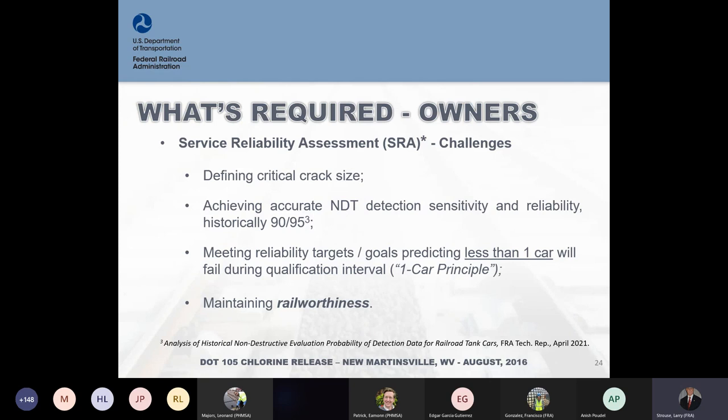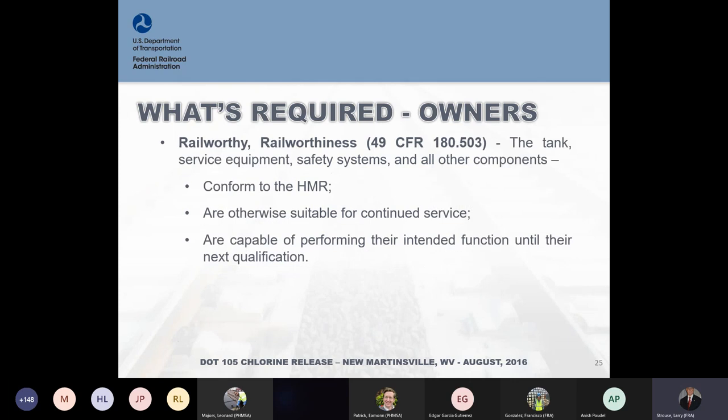Meeting reliability targets and goals by predicting that less than one car will fail during the qualification interval. We call that the one-car principle. And also, all of the challenges that an owner faces using an SRA and making sure their tank cars are structurally sound and pose low risk to operation and to the public, they must maintain the railworthiness of the cars.